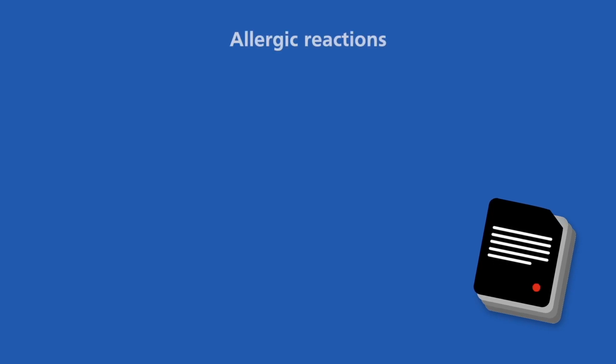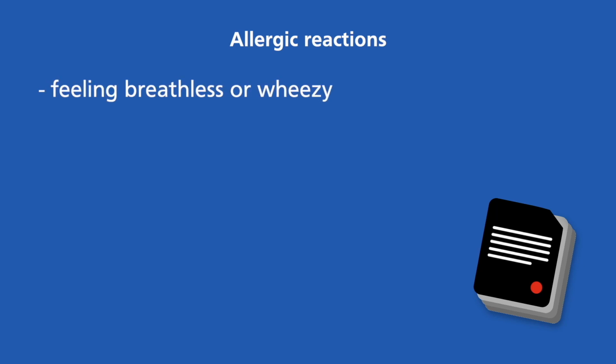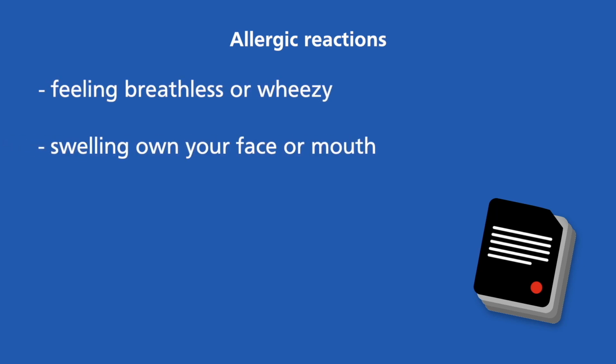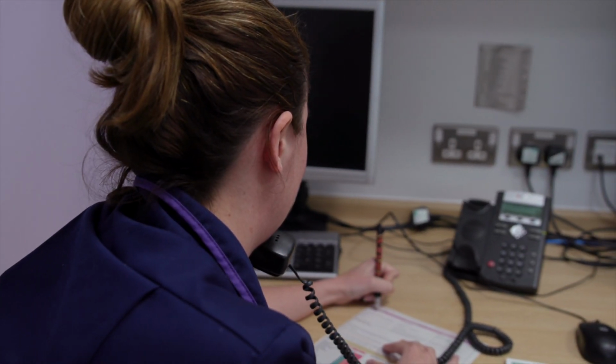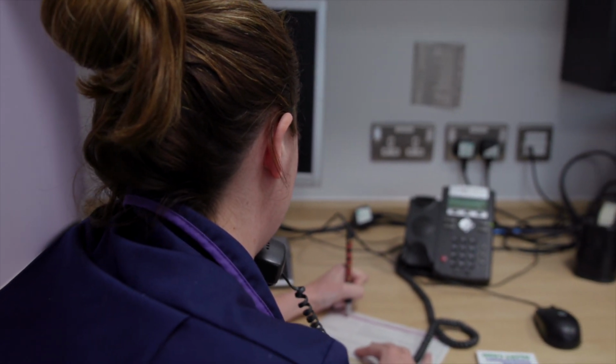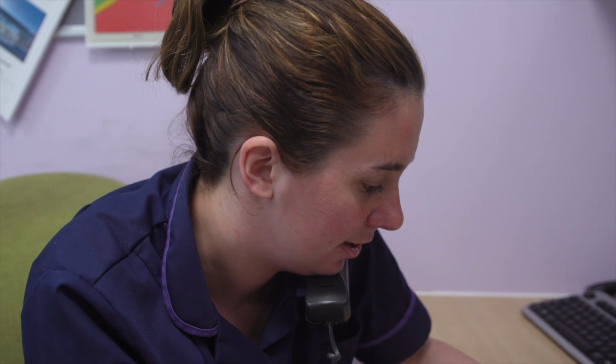Always tell your nurse straight away if you feel unwell or you have any of the following symptoms: feeling hot or flushed, shivering, itching, a skin rash, feeling dizzy, a headache, feeling breathless or wheezy, swelling of your face or mouth, pain in your back, abdomen or chest. Sometimes a reaction happens a few hours after treatment. If you develop any signs or feel unwell when you are at home, contact the Acute Oncology 24-hour helpline straight away.